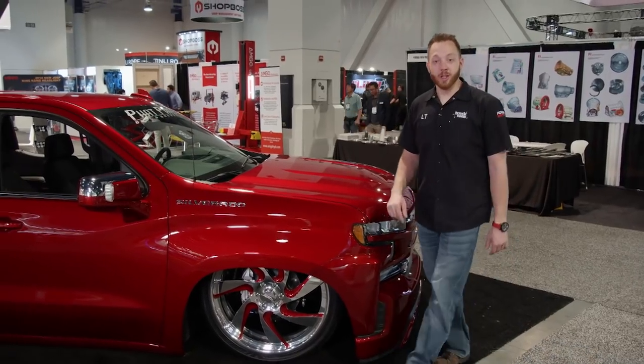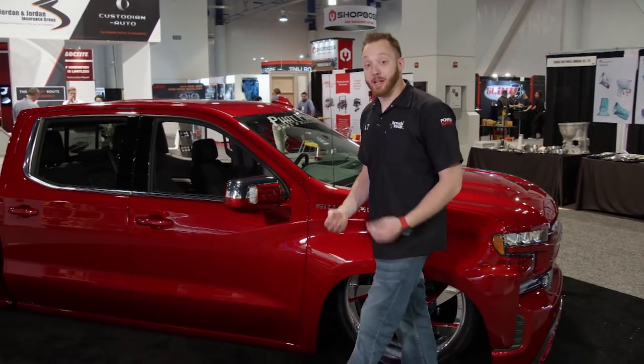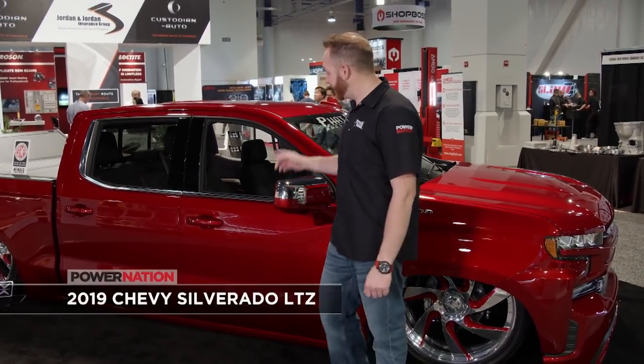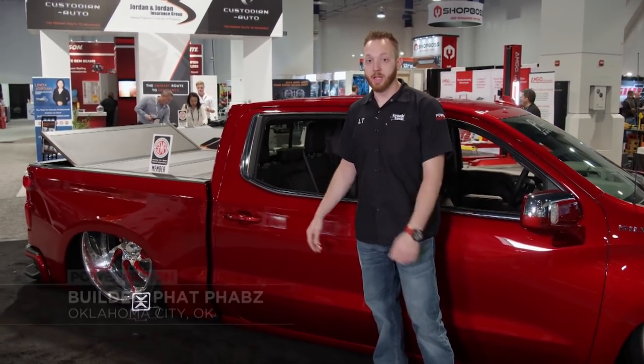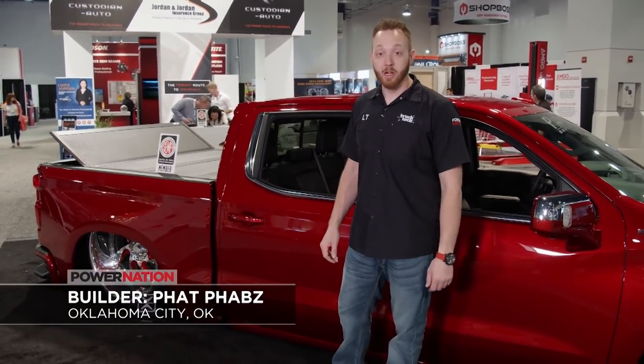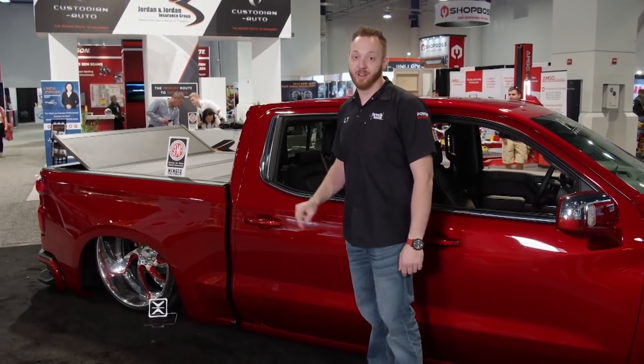When it comes to choosing a favorite vehicle, you can probably guess that I'm gonna choose a pickup truck. This is a 2019 Chevy Silverado. They've only been available to the public for a few short months now. This one has already been completely customized. It's sitting on a different chassis, it's been airbagged, and the rockers are sitting flat on the ground.